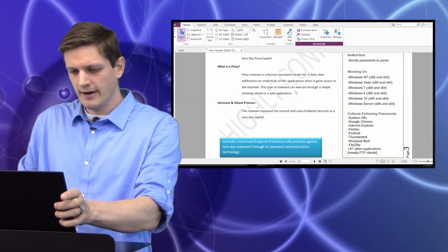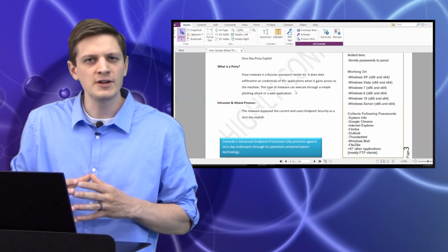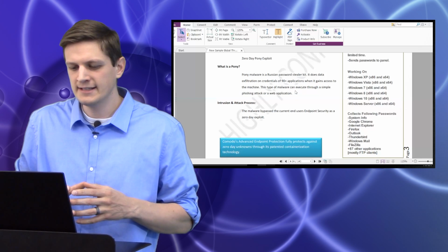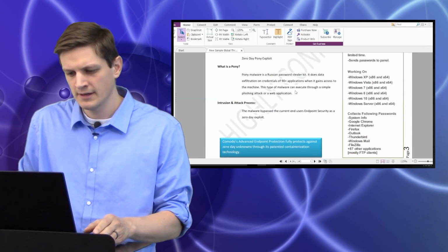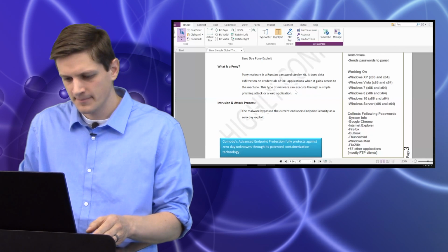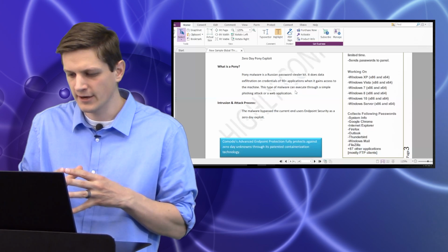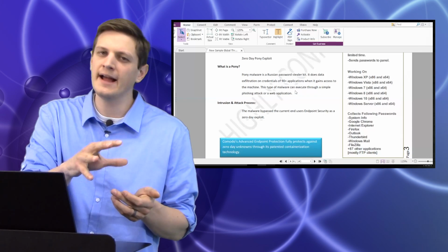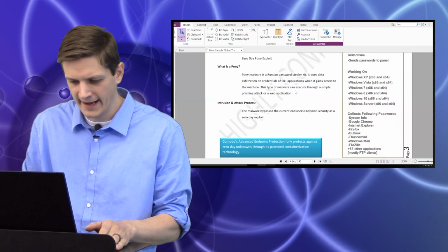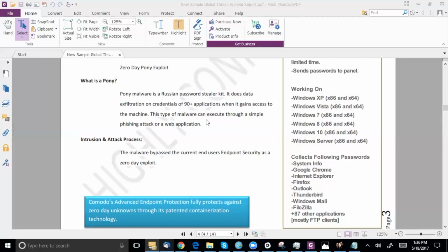So as you can see right here, it was built by Russian malware authors, and it does data exfiltration on credentials of over 90 different applications on a Windows device. And it bypasses current end user endpoint security as a zero-day exploit. It gets by a lot of them. I'm not saying it gets by 100%, but it gets by a lot of them. And I'm just going to show you an example right here of what it does.